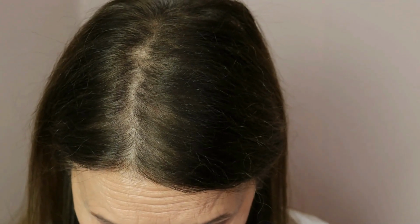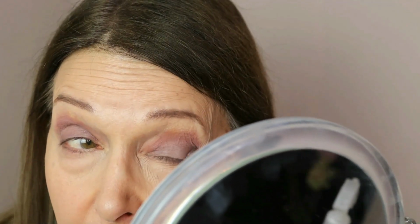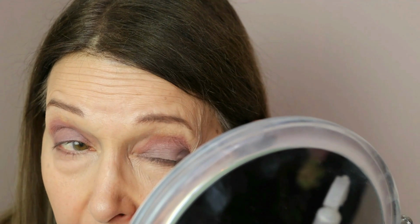I think my left, well, you're right, my left. So this one is the more hooded of the two. But, you know, we have to manage as best we can. Well, I'm really liking that colour, I must say. That's right up my street.